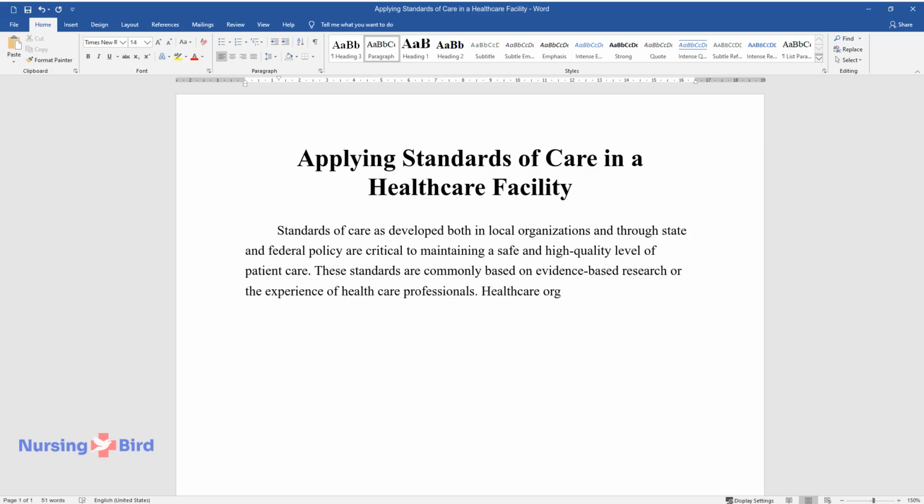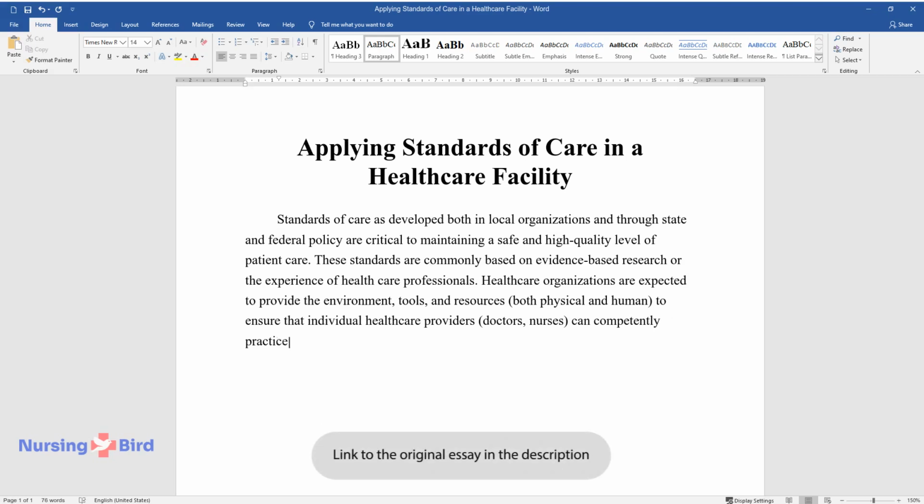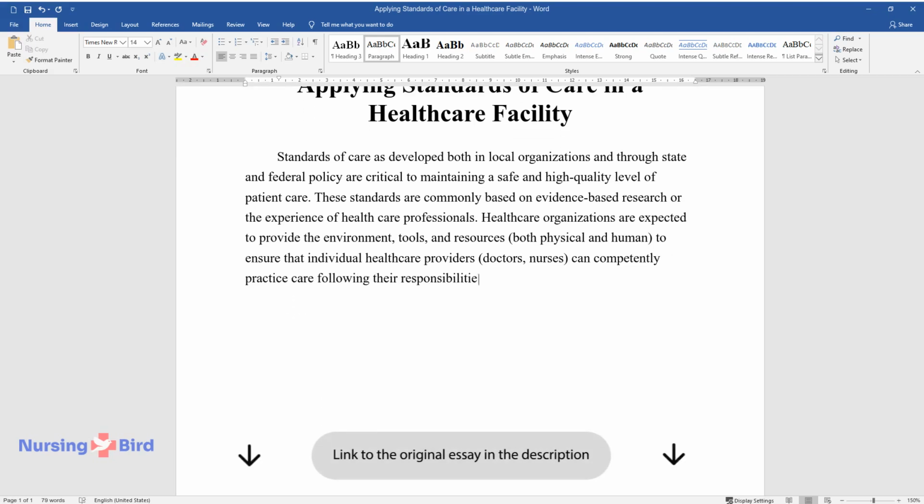Healthcare organizations are expected to provide the environment, tools, and resources, both physical and human, to ensure that individual healthcare providers, doctors, and nurses can competently practice care following their responsibilities as guided by law.